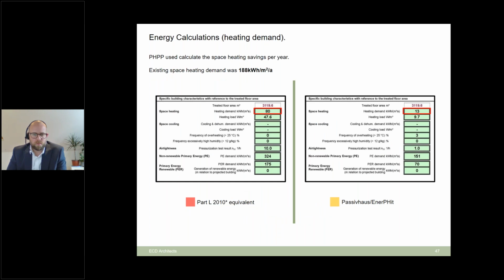The existing building had a massive heat loss, 188 kilowatt hours per square meter per year. The average house in the UK is about 140, so it's pretty poor. If we'd taken it to building regulations at the time, it would have taken us down to about 80, whereas we were targeting Passive House, or actually EnerPHit, which was 25. So we were modeling all 3 blocks because of the different orientations and slightly different results, but ultimately showing that all 3 of them were below the 25 kilowatt-hour threshold.